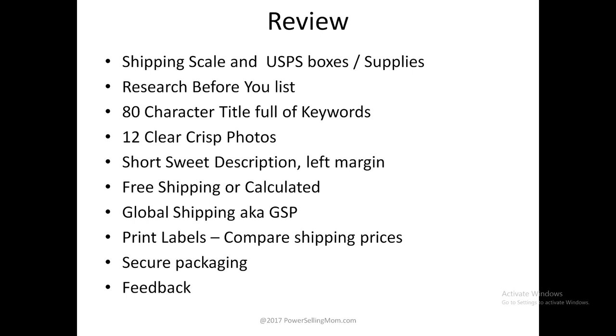So you want to get a shipping scale, go to the USPS website, order some supplies, research, research, research. I can't state that enough. 80 characters you want to add. All keywords, remember, bait on the hook. You want to have 12 clear photos, nice clean backgrounds, cropped, short sweet descriptions, left margin. If you're going to have free shipping, it's recommended.